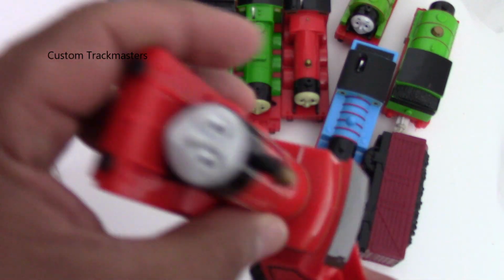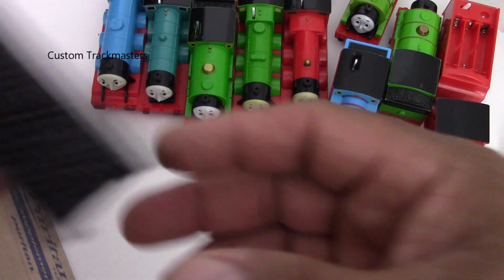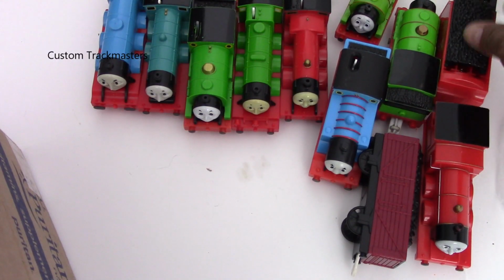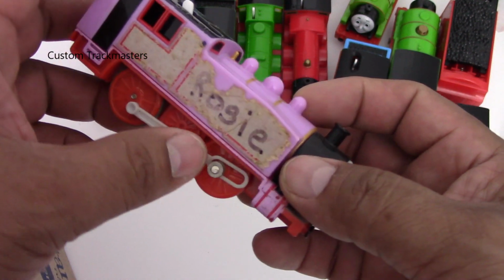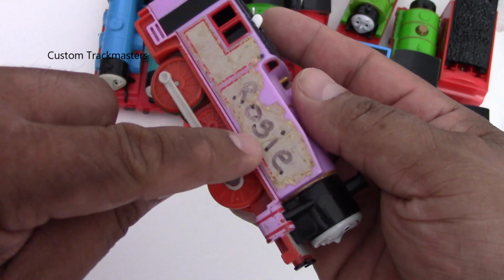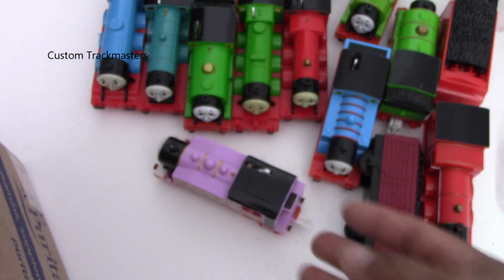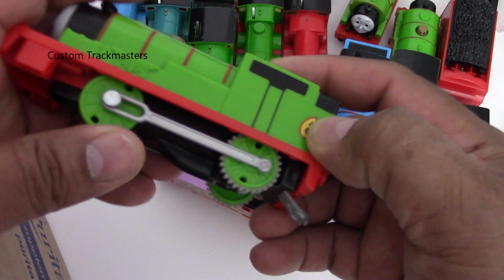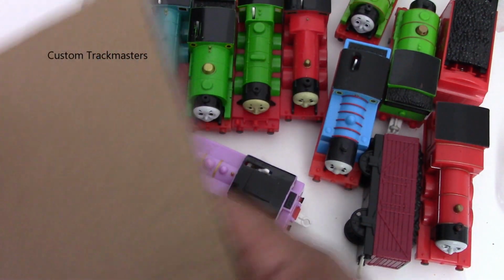Talking James. Oh, here's the battery cover. Excellent. Rosie. Hey, look at that. Is it Rosie? Yeah, Rosie. I thought this was a G, but it's S. Percy 2013. And that's it.